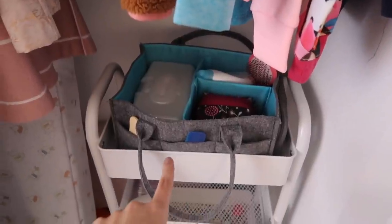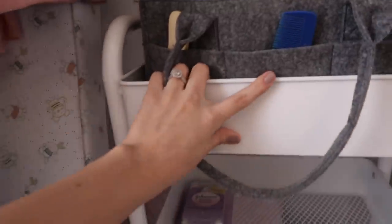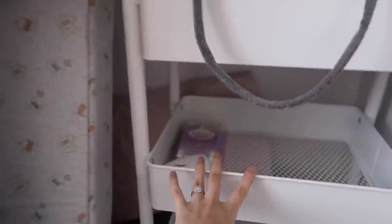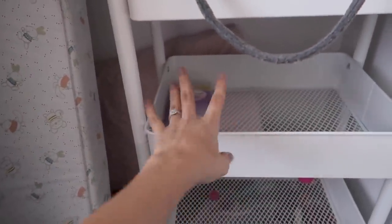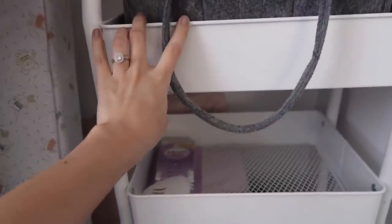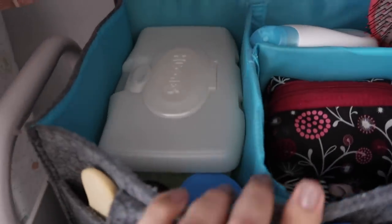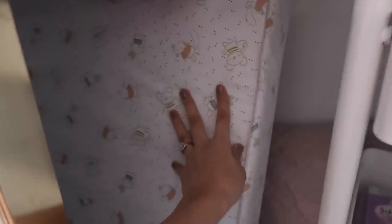Down here, I have this storage cart. This cart really came in handy when Aurora was a baby because I put all of my breastfeeding essentials on it. I used it as a diaper cart. So I might put this in my room and use it for baby girl, because as you can see, it's pretty empty right now. So I just have all of the girls' hair stuff and some wipes and stuff. And then this is actually a crib mattress that I bought for Aurora, and I'm going to just use it for baby girl too.